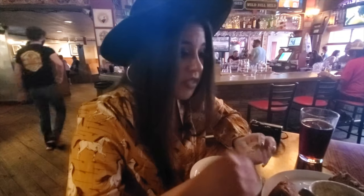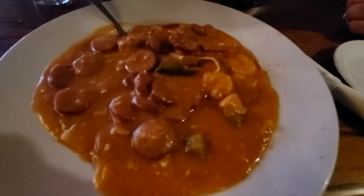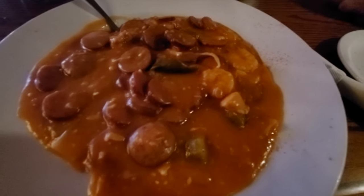Guys, it is so creamy and it's warm, and the bread is so good. I would 100% recommend this as an appetizer. Look at this. Look how massive, guys. I know you can't smell it through the camera, but it smells so good. So good.